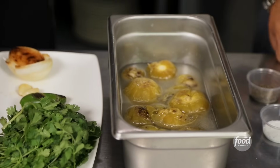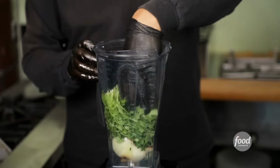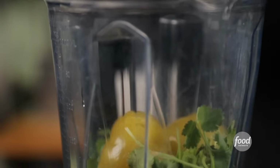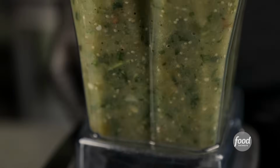For the chile verde sauce, we blend onions, grilled garlic and jalapeno, a lot of cilantro, and then the tomatillos that have been grilled and then boiled in a little bit of water, so all that juice goes in together, all the flavor. That's right. Pepper and salt. And a touch of water. What do we have next?